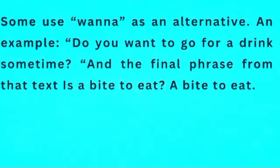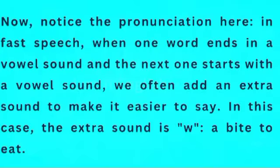And the final phrase from that text is a bite to eat, a bite to eat. Now notice the pronunciation here. In fast speech, when one word ends in a vowel sound and the next one starts with a vowel sound, we often add an extra sound to make it easier to say. In this case, the extra sound is W, a bite to eat.